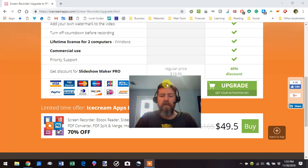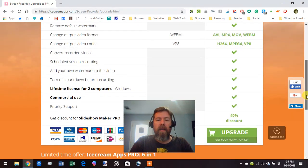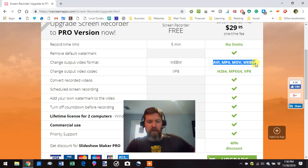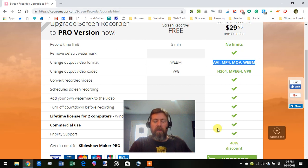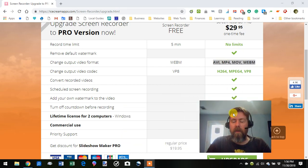And here are some of the many features that the screen recorder actually has. You can use it on two computers. It is for commercial use. And here are the different video formats that you can use. As well, if you use the free version, you'll see in the bottom right hand corner of your video an Ice Cream Apps logo as a watermark, and that watermark will come off.